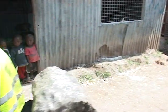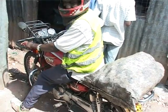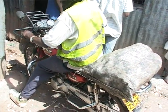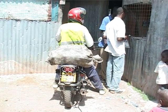Cow and goat bones are collected from meat joints all over the capital city, Nairobi, in the middle and lower class estates, and brought to a store here in a little known place in the heart of the Kibera slums.